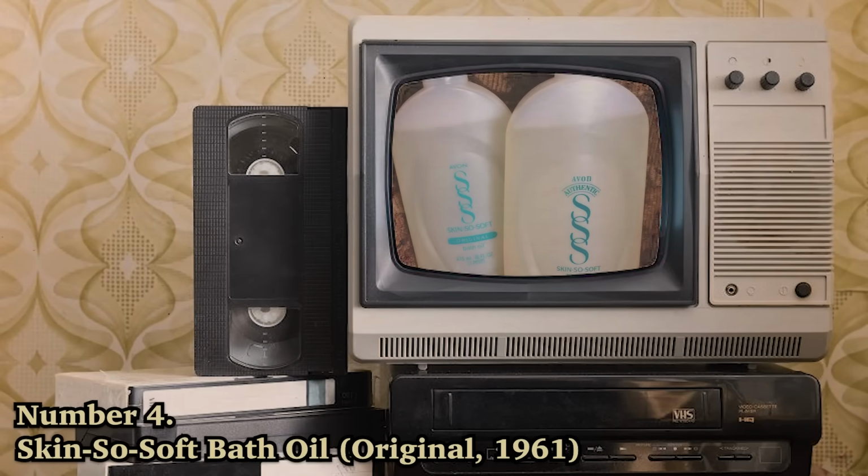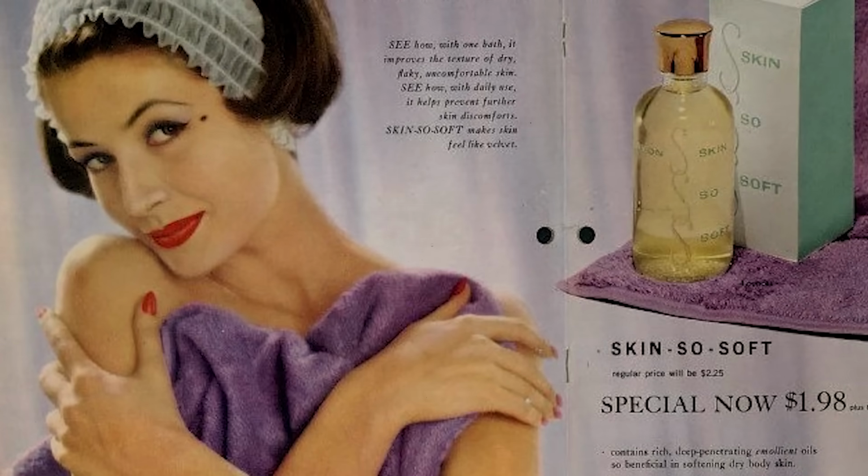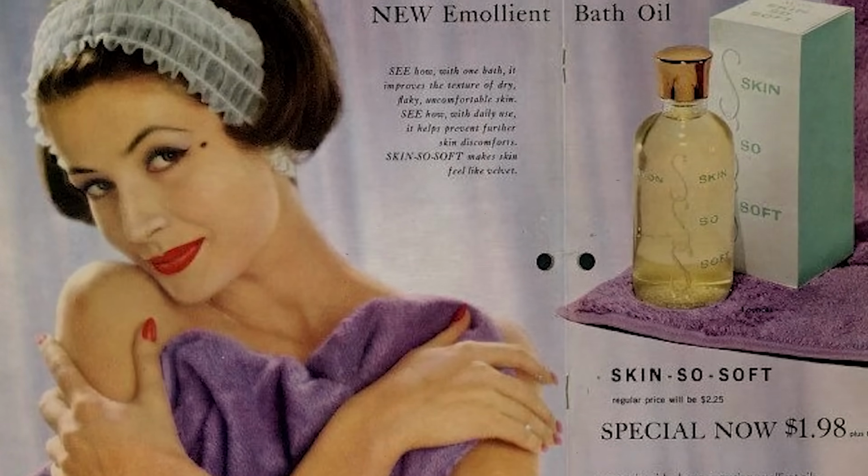Number 4. Skin So Soft Bath Oil, Original, 1961. The world's largest beauty company brings you Skin So Soft, the number one floating bath oil in America. Technically, this one came out in the 60s, but it really hit its stride in the 70s, and it's still around today for a reason.